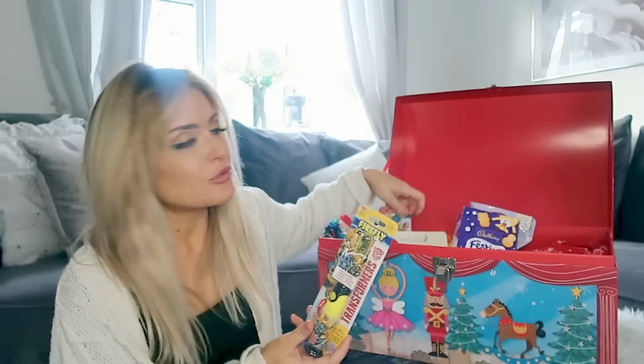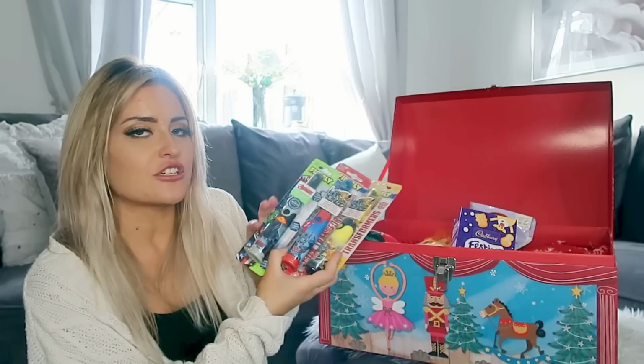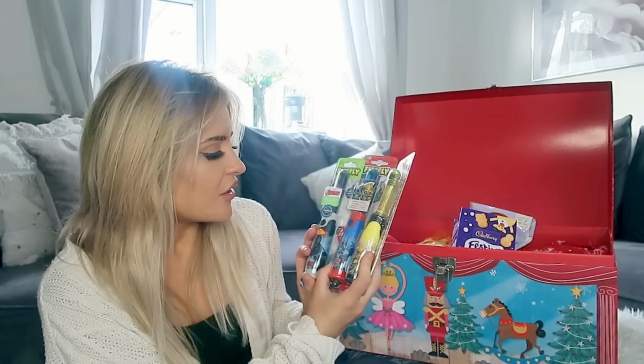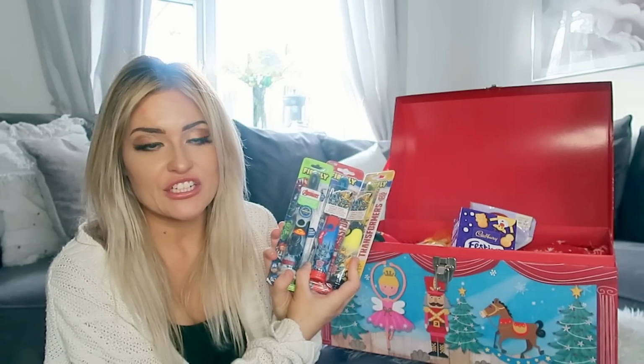I always put in new toothbrushes as well for them, which I got from Home Bargains, just these little electric ones, the Firefly range. They were about £2 I think, so I just get them one each that they can use in December.